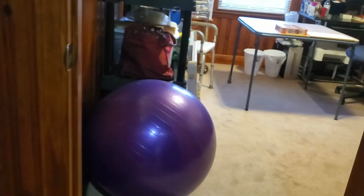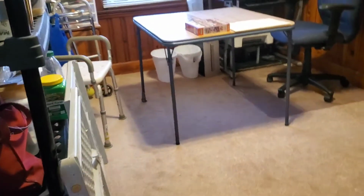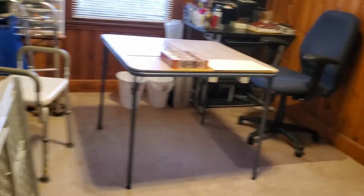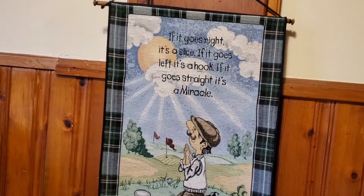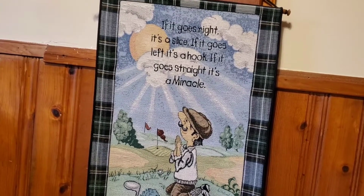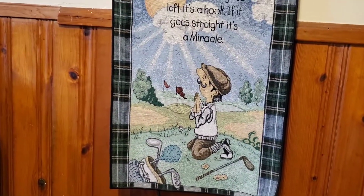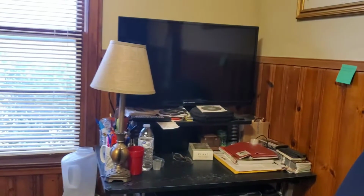Then the next room is Bob's office. We did call this the junk room, but we decided it was better to call it the office because, even though it does have some of our things in it. Girls gave this to Bob one Christmas a long time ago. I think it was the girls anyway. It says, if it goes right, it's a slice. If it goes left, it's a hook. If it goes straight, it's a miracle. Bob, he does play golf occasionally, not very often.